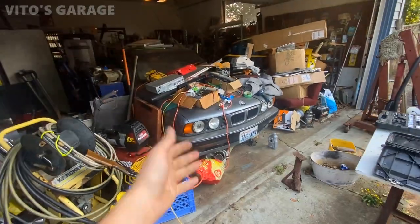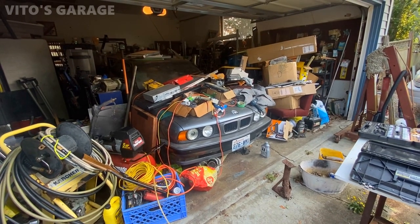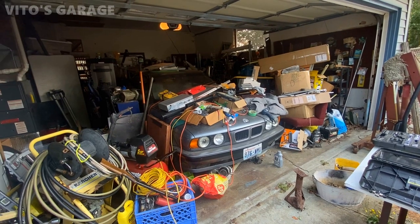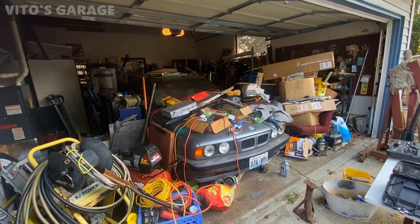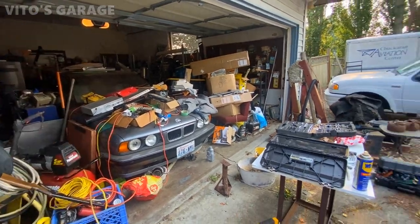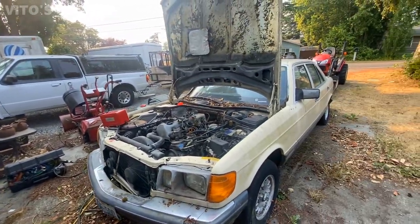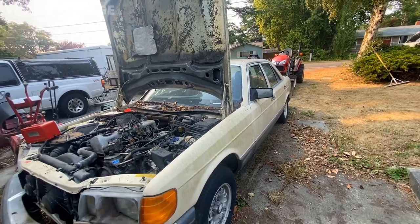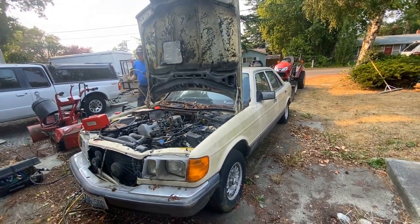The owner also has this amazing E34 540i BMW, really classic, amazing BMW. The main reason why it's sitting in the garage is he told me that the clutch went out a while ago. But there she is, amazing car. Over here we have this amazing 126 that we're about to start up, clean it, and bring it back to life.